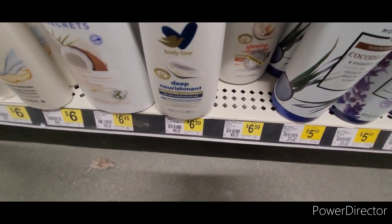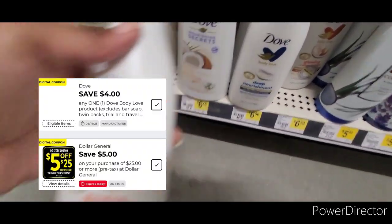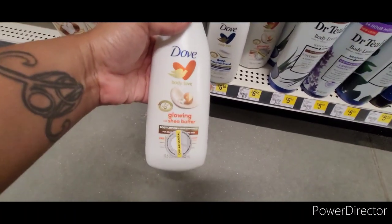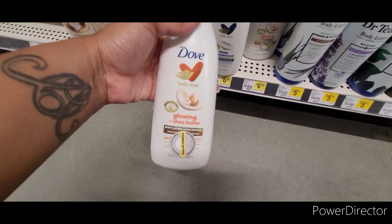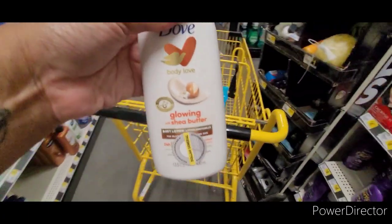It's the Dove here, and it's $6.50. This is what it's looking like. You got this one here, and you got the other app here. So make sure you scan on both apps to see if both qualify. It's a $4 digital coupon for this one right here. So this is what our cart's looking like.